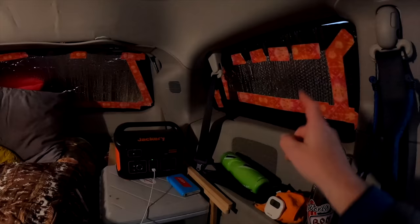Got all the insulating stealth windows up, and I'm gonna leave this one down for a little bit just so I can watch the sunset until my bed is all nice and warm.